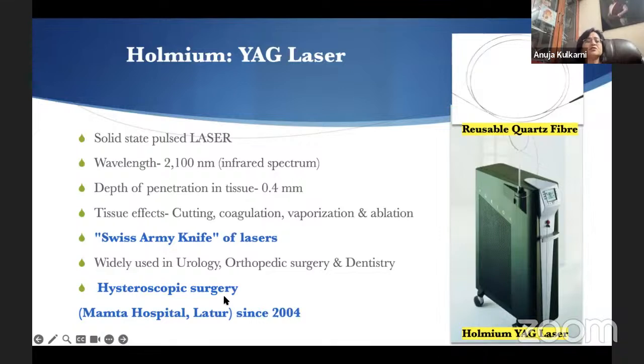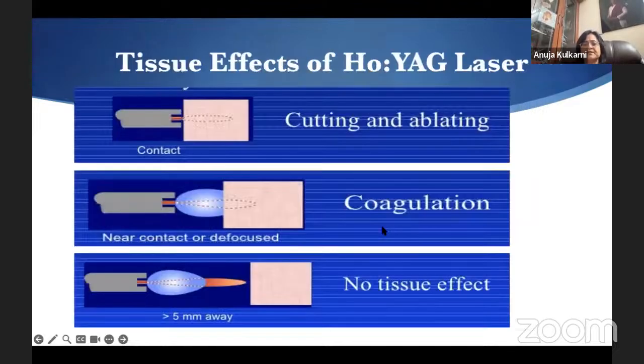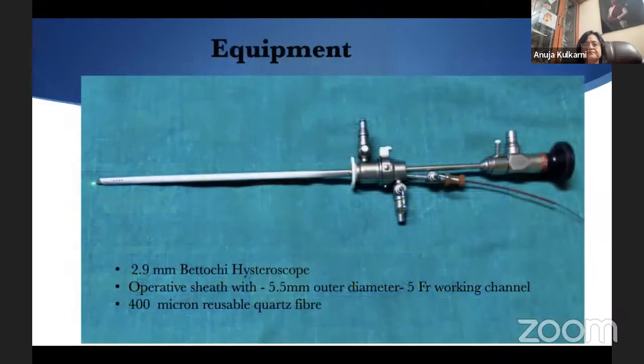We have been using holmium-YAG laser for hysteroscopic surgery at Mamta Hospital, Latur since 2004. The depth of tissue injury is least as compared to the other energy sources, which is just 0.4 millimeter. The tissue effect that is brought about is cutting when the quartz fiber comes in contact with the tissues. Whenever we defocus the beam, we can bring about coagulation, and there is no tissue effect if it is more than 5 millimeters away from the tissue surface.